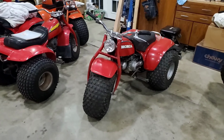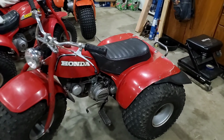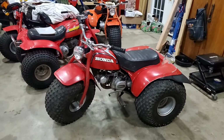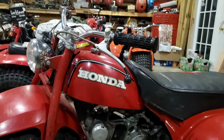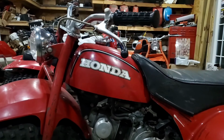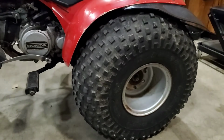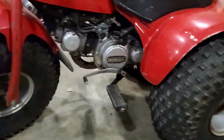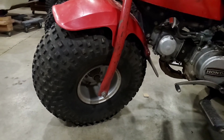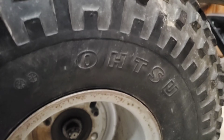Okay. Round headlight. ATC 90. Can you tell what year it is? This is a 1975 ATC 90 with original tires. A little stretched out, a little over full, but these are the original SP Whamulass Atsu tires.